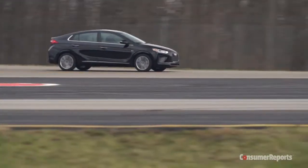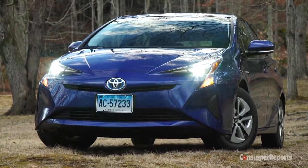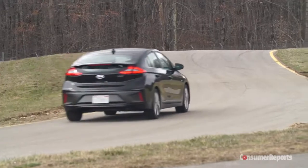So the Ioniq aims high, working to provide a car with top-notch fuel economy that people also actually want to own and drive. However, it's up against the Toyota Prius, a car with a decades-long reputation for being parsimonious to own and extremely reliable. We'll see how this battle works out.